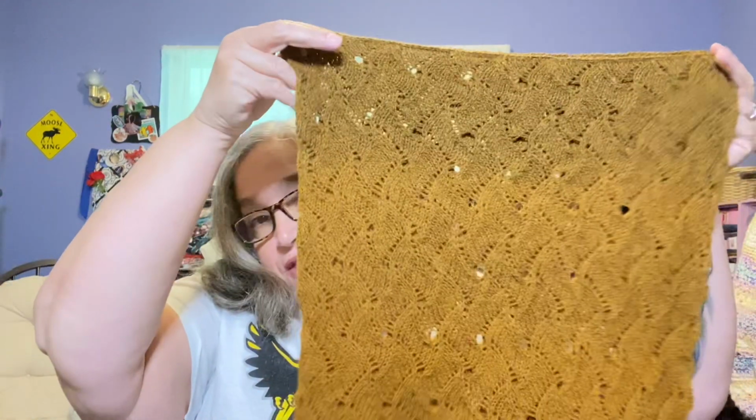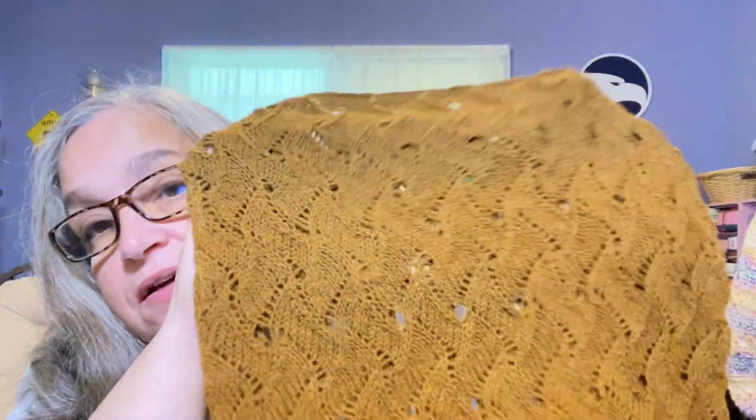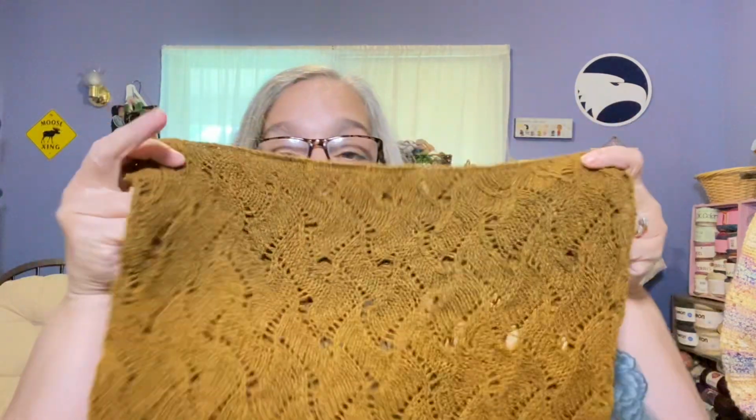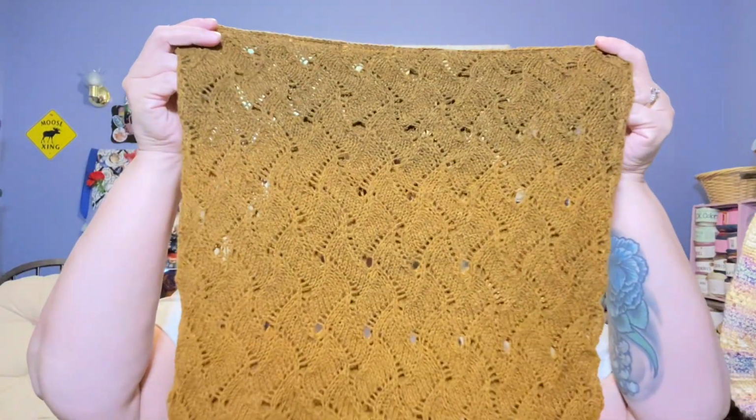I could have carried on, but I finished as many rows as the pattern called for. And so I finished all of those. I'm very happy with it. Very, very happy. I love how it blocked out. It looks so nice now.